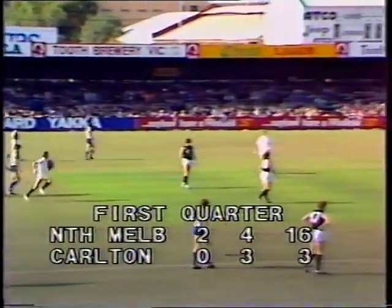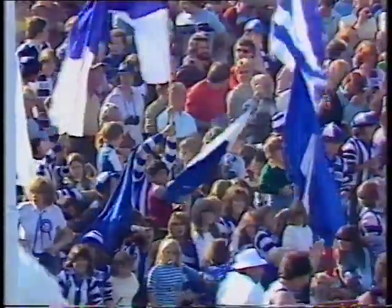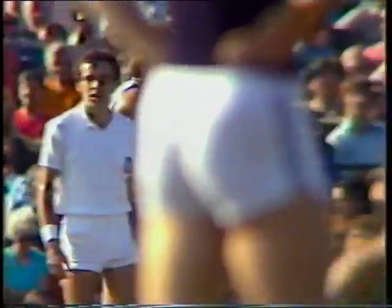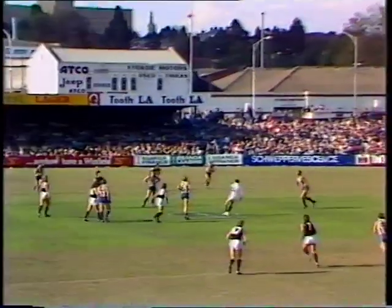Well, they certainly made hard work of it, Peter. There's the score. 2-4, 16 to Carlton, 3 points only. So we're back to the centre again. It'll be Fitzpatrick against Dempsey. They've both been pretty even, the knockout so far. That time it was Dempsey.